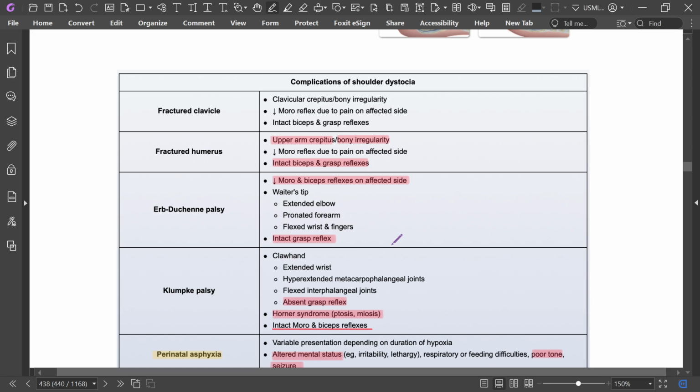These are the complications that can happen in shoulder dystocia: fracture of the clavicle, first clavicle, then humerus, Erb's palsy, Klumpke's palsy, and perinatal asphyxia. Fracture clavicle can be diagnosed: there is crepitus or bone irregularity in the clavicular area, decreased Moro reflex due to pain on the affected side, and intact biceps and grasp reflex.